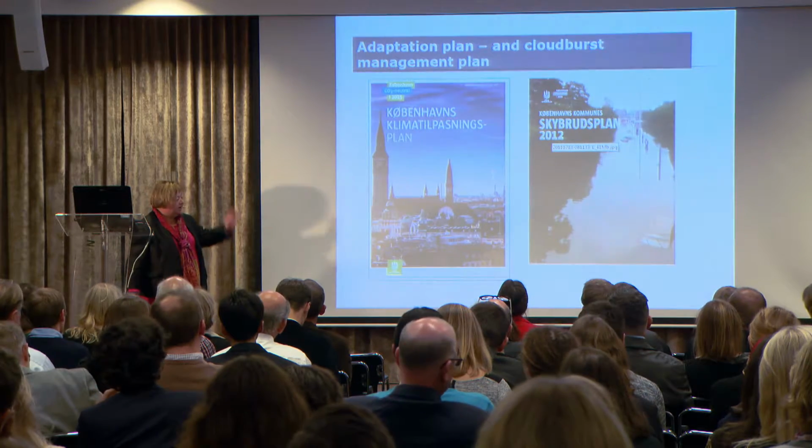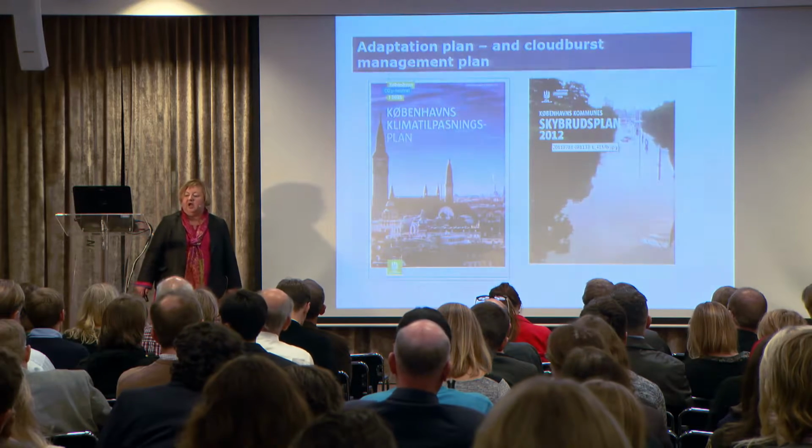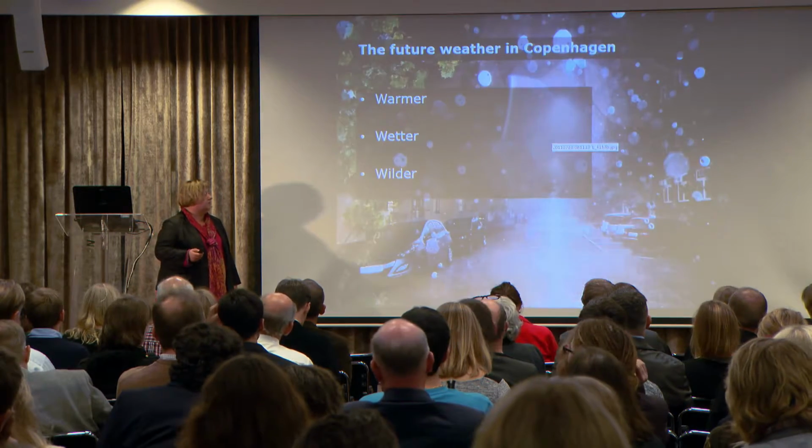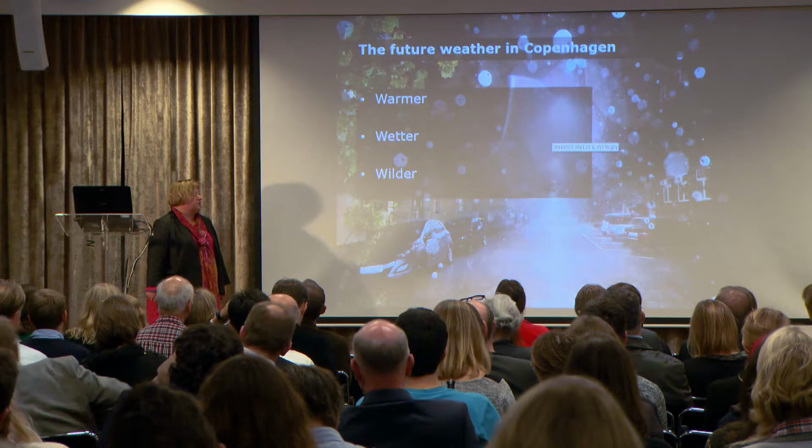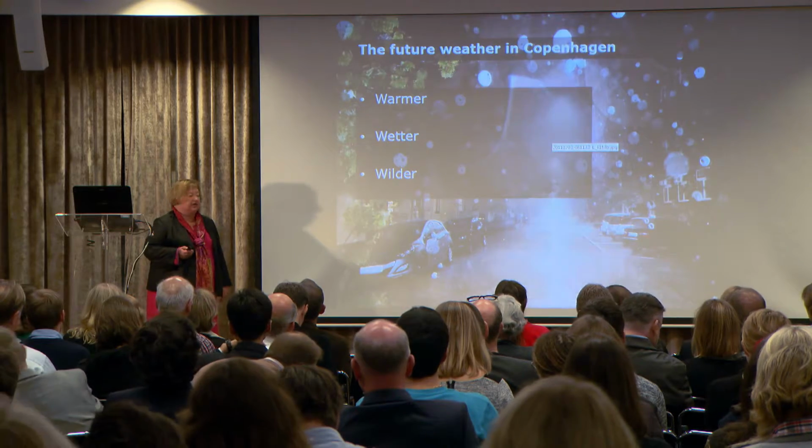But in 2008, 2009, we started working on adaptation in a more integrated way, looking at what will happen to the city. We have made an adaptation plan, which is the one on the left, and the one on the right is the cloudburst management plan that we prepared in 2012. These are the main documents guiding our work for the future, and I'll be concentrating mostly today on how we manage stormwater, and not so much on rising sea levels. But the weather in Copenhagen is going to be warmer, wetter, and wilder in the future, just like in most other cities in Northern Europe.